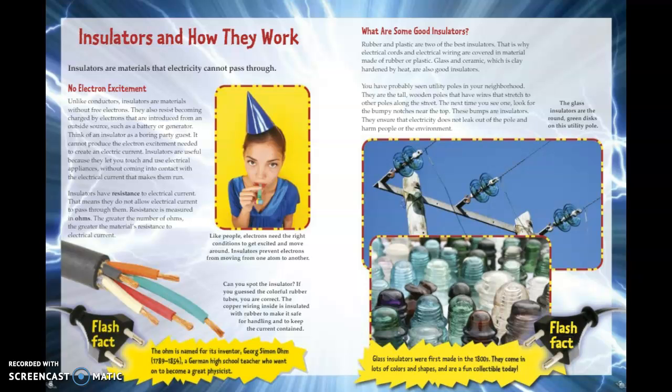Insulators and how they work. Insulators are materials that electricity cannot pass through. No electron excitement. Unlike conductors, insulators are materials without free electrons. They also resist becoming charged by electrons that are introduced from an outside source, such as a battery or a generator. Think of an insulator as a boring party guest. It cannot produce the electron excitement needed to create an electron current.